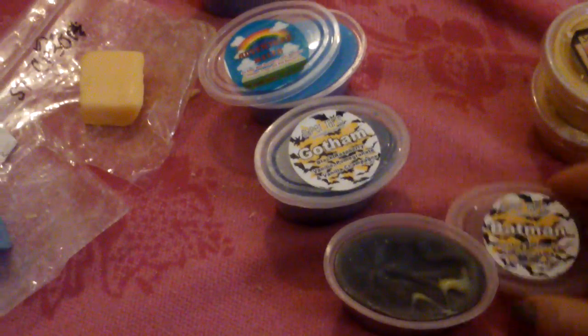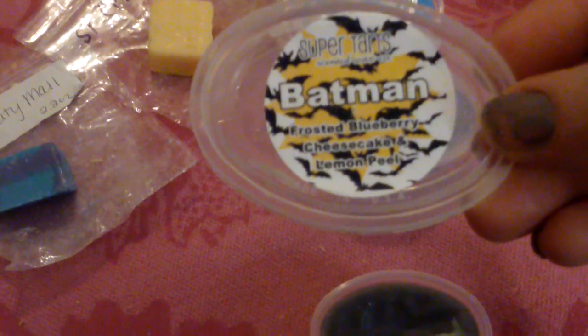I'm going to read you the ones that already have the scent notes on them, and then I'll look up the others, and I'm going to kind of give you my thoughts. So this is what it looks like. This one is called Batman. This is Frosted Blueberry Cheesecake Lemon Peel.